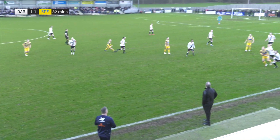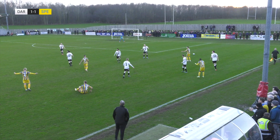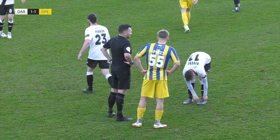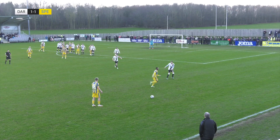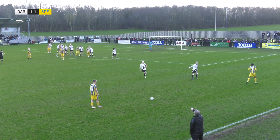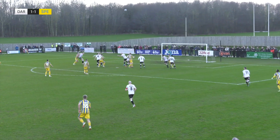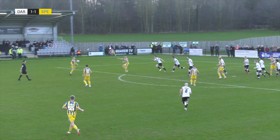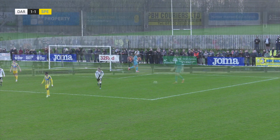Spennymoor thrown down the line. Smith's clattered into the back of Glenn Taylor there. Wide on the right hand side, but Spennymoor have sent the 2 centre backs forward. They've got the aerial presence of Taylor up there as well. Free kick is put into the box. It's Charman who wins the header, comes back to Chandler at the edge of the box, and he's sliced a shot across there which goes many yards wide.